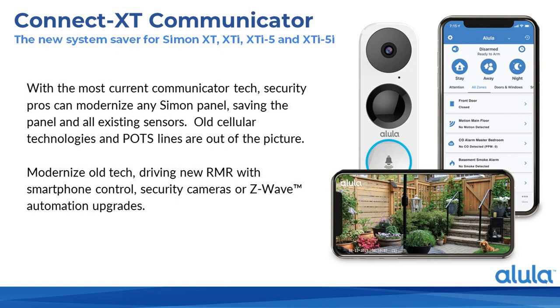So we leave all that in the home. But when we put in the Connect XT, we open up a whole new set of functionality that you can bring to your customers. The doorbell camera is one of those. You'll see that camera right here in this display here. That is a very popular product, giving you a view out your door and a view of who's at your door, pressing the doorbell, of course.